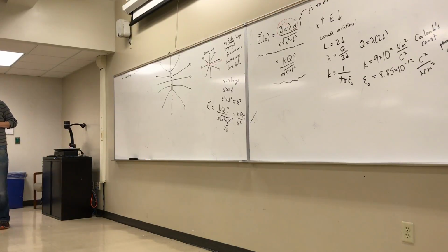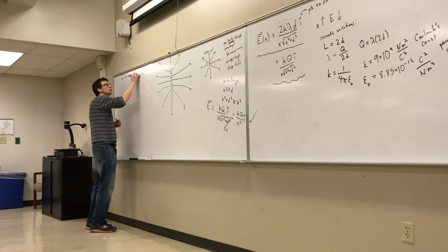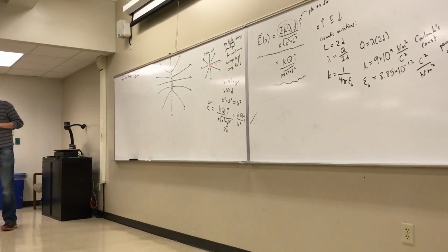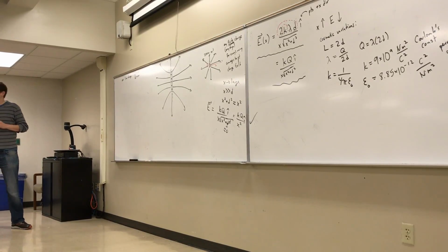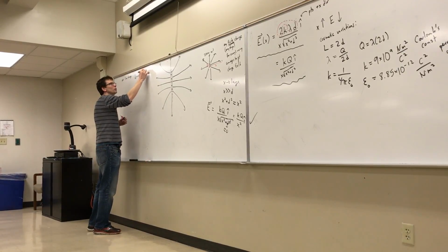And you might point out that if that has infinite length, isn't it going to have infinite charge? Yes, it is. However, what I do want to do is keep their ratio the same. So I'm going to keep lambda, which is their ratio, a constant.